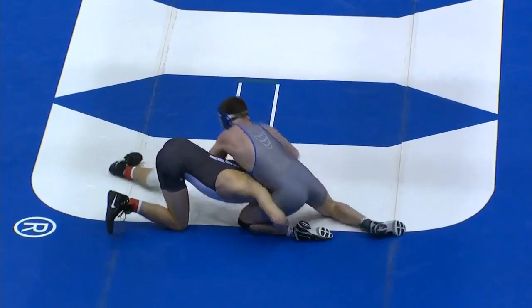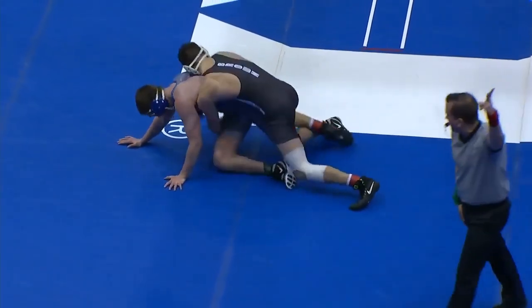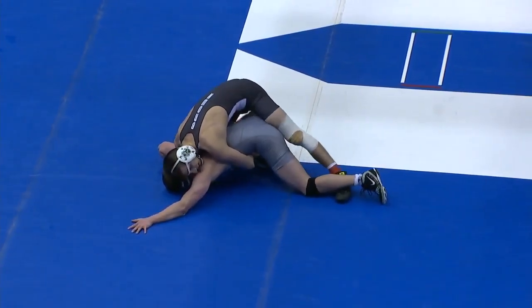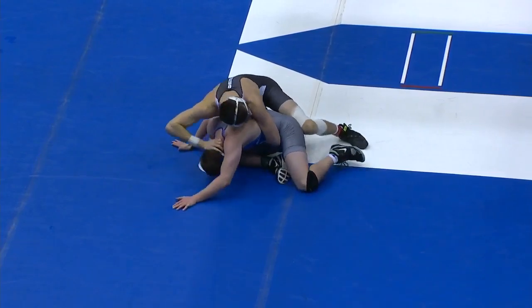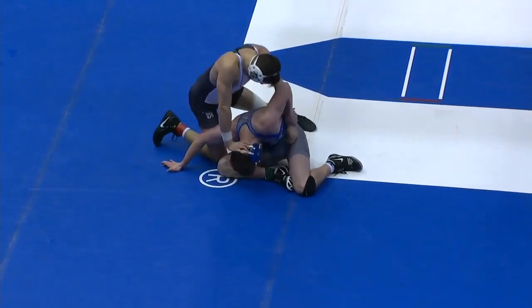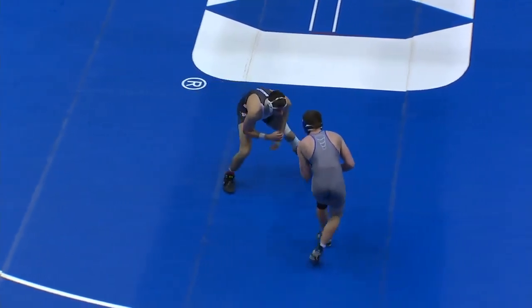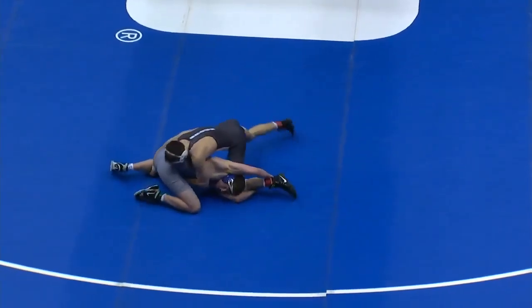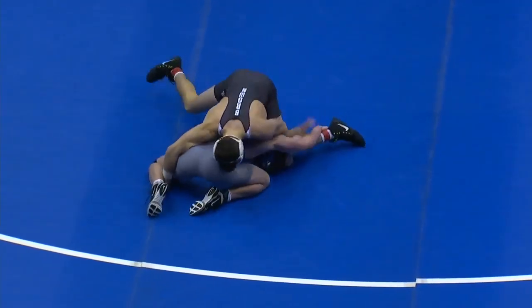Working here to keep that head down. Labrie, quick 2-point reversal. Labrie's going to be looking to get that leg in like he did last period. Actually, he's going to go ahead and look to give the 1-point escape to Lenaud. Look to get another takedown here. Lenaud in on a shot. Labrie, good defense there.